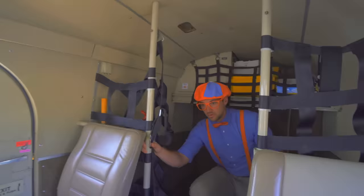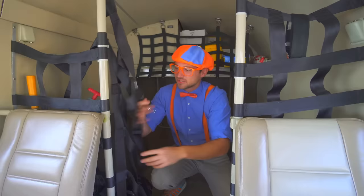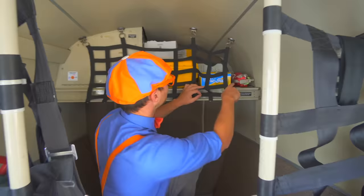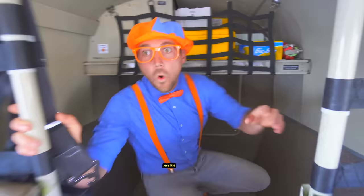Wow! This is a cargo area. Look! Oh! Hello! You can put a lot of luggage back here. Ooh! And there's also a fire extinguisher. Ooh, and there's some motion sickness stuff. We won't need that today. Ooh, a med kit. So many cool things. Whoa! Let's look up front.